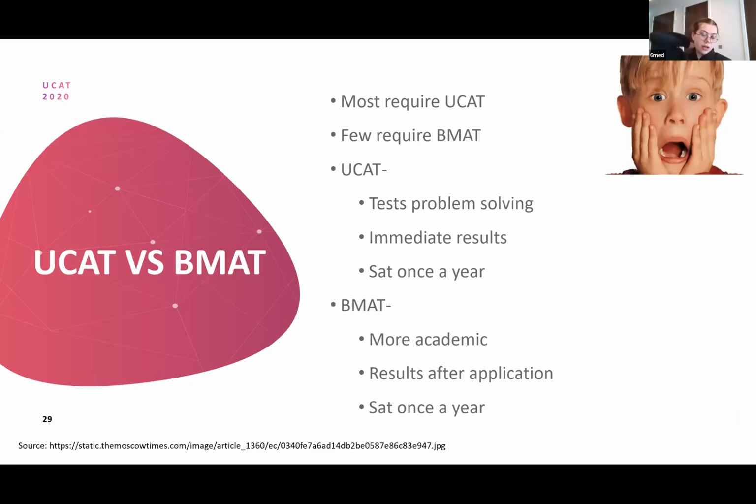So application, so the two main tests in the UK are UCAT and BMAT. Most of you all know this already. Most universities require the UCAT. It's a problem-solving test, which is split into 5 sections. I'm not going to go into it much today. It's sat on a computer, and you get results as soon as you finish the UCAT. This is something that a lot of people don't know, but it's the biggest difference between UCAT and BMAT when coming to choose where you're applying.